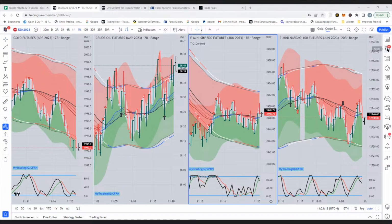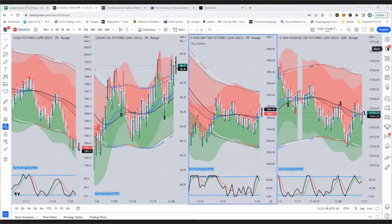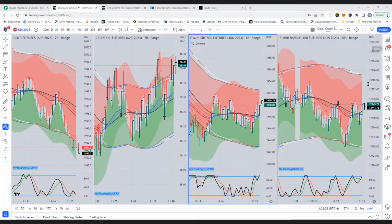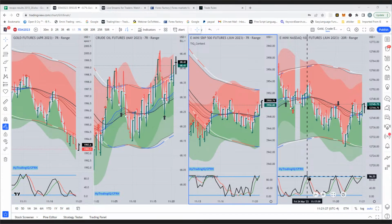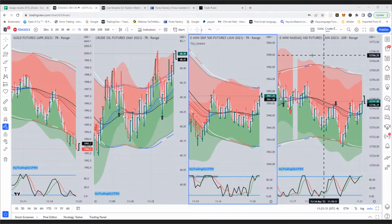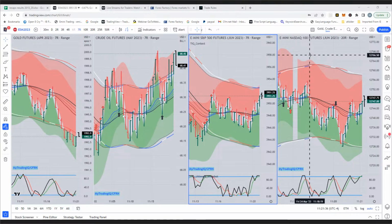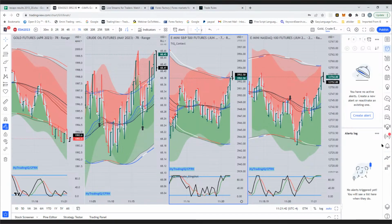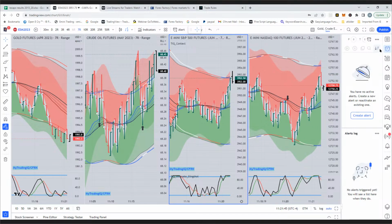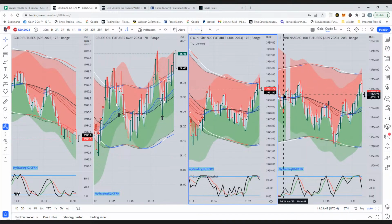This is an alert that I have on the 30-year bonds. It's telling me every time this goes out of the overbought in the 30-year bonds. I click on that. Oh, it doesn't show it in here. Okay, well, that's what it was. Anyway, that's what it was telling me.